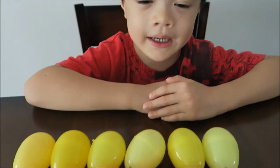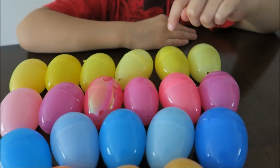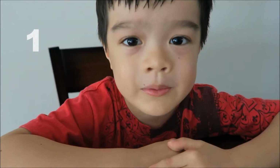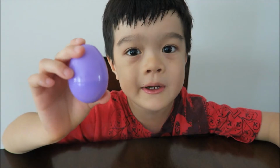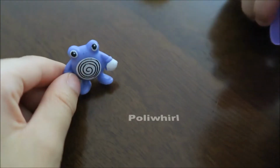It goes by color: purple, green, orange, blue, pink, and yellow. Okay, now I'm going to start with egg number one. So egg number one is purple. Let's see what's inside. And I think it is Poliwhirl.